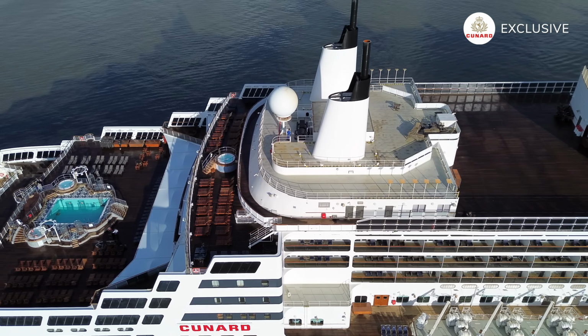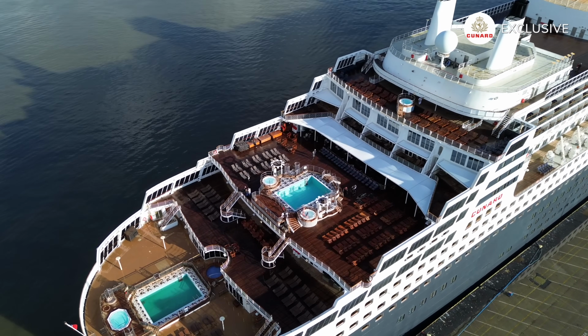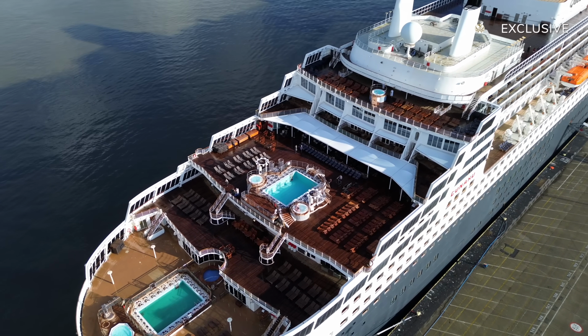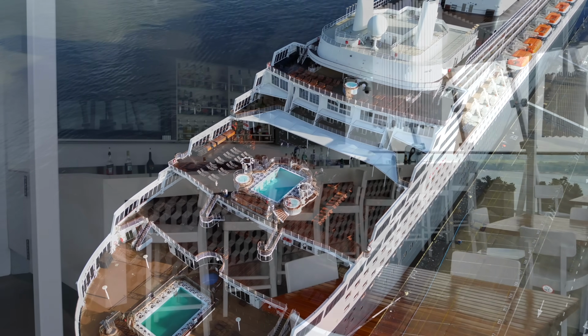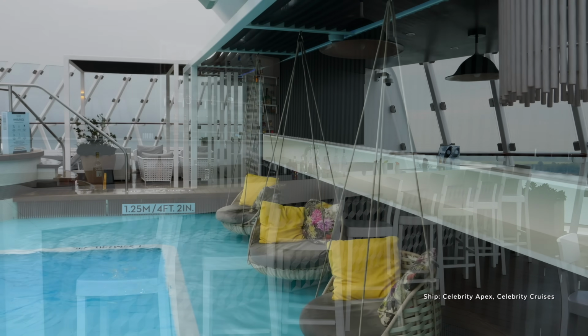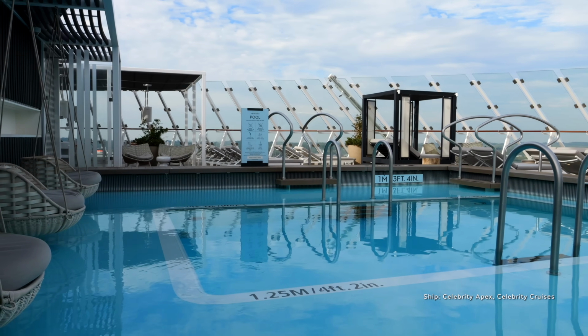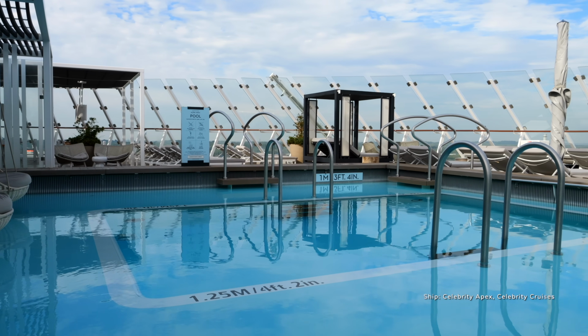However, when compared to the more elaborate and expansive sun decks found on some Celebrity and MSC ships, the grill's terrace might seem a bit modest. It's a pleasant space for sure, but for those accustomed to the grandeur and extensive amenities of other premium cruise lines, you may find it somewhat underwhelming.